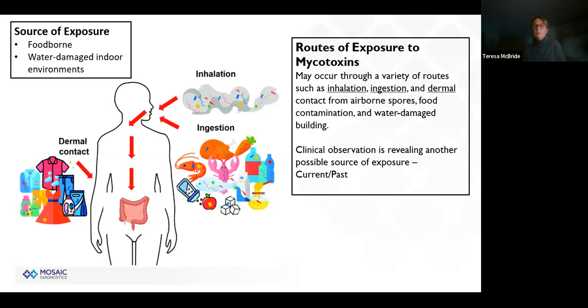However, through clinical observation and the work we do with many clinicians, we're revealing another potential way that you can get exposed to mycotoxins, and that's through overgrowth in the GI tract. This is often referred to as colonization in the gut. We'll come back to this when we highlight our OAT test, organic acid testing, and mycotoxin as companion panels.